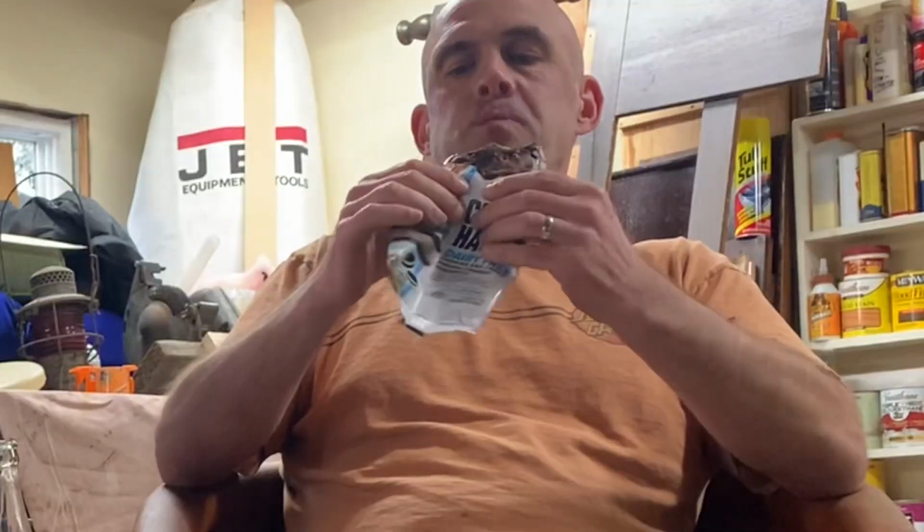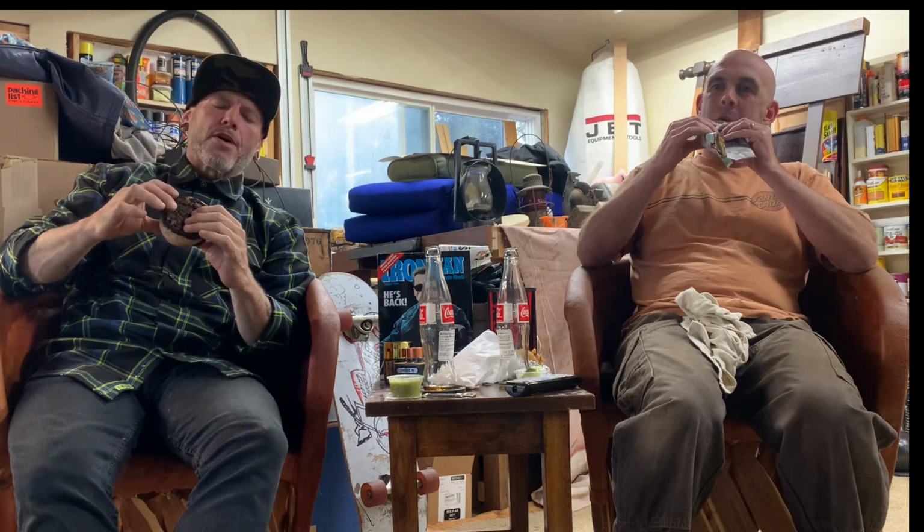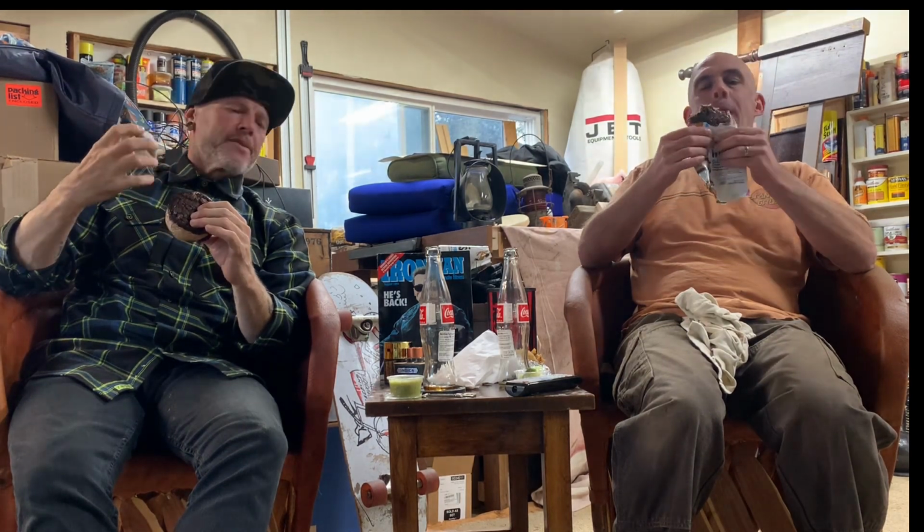Okay. Right away, I can just tell in the texture of the ice cream that it's not dairy, because it has kind of an icy texture. Yep. Like it tastes more like popsicle icy rather than like creamy. Yep. Well, the flavor is good.